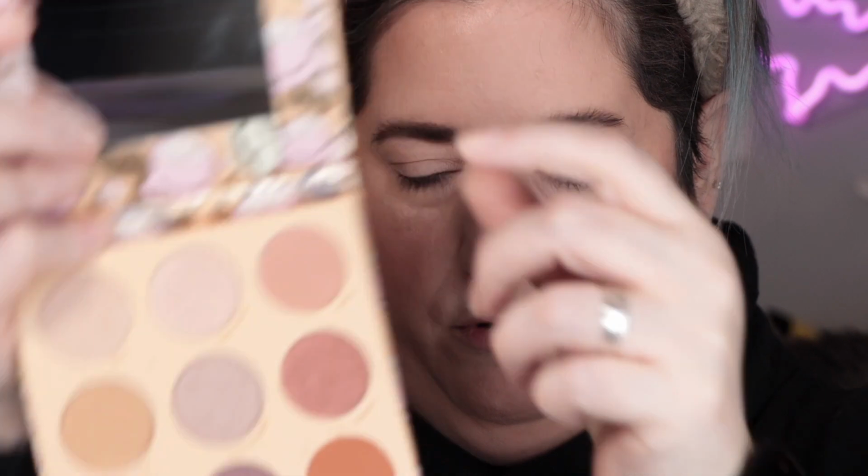I buried my brushes with a box, so now I can't reach anything. All right. So I am going to start out with that shade Brulee in the top corner. I'm going to use my Wayne Goss number 3 brush. I have already primed my lids with the MAC Paint Pot in Painterly.